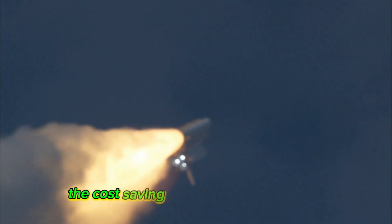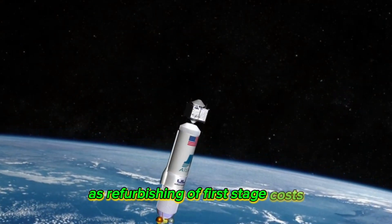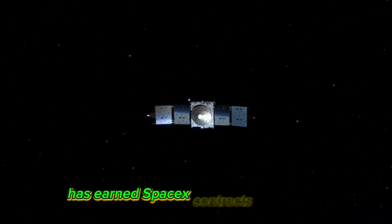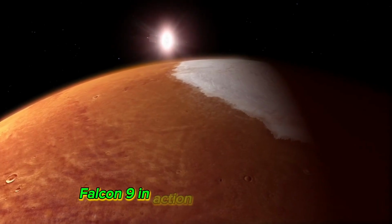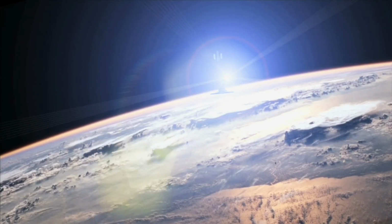The cost-saving implications are massive, as refurbishing a first stage costs significantly less than building a new one from scratch. This technological feat has earned SpaceX contracts with NASA, private companies, and governments around the world, making them a leader in space transportation. Falcon 9 in action, notable missions. 1, Commercial Resupply Services, CRS.